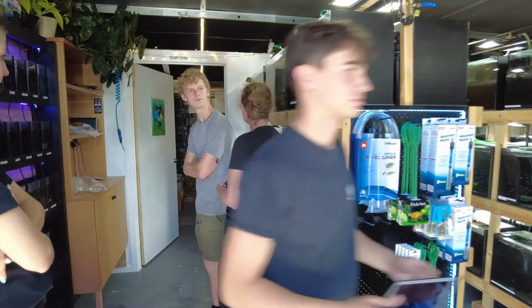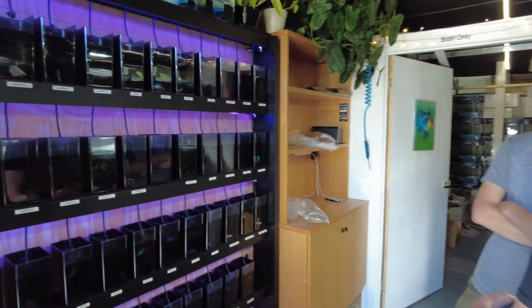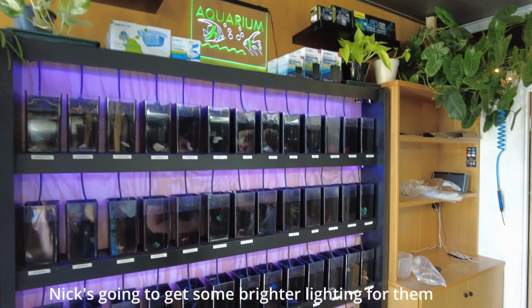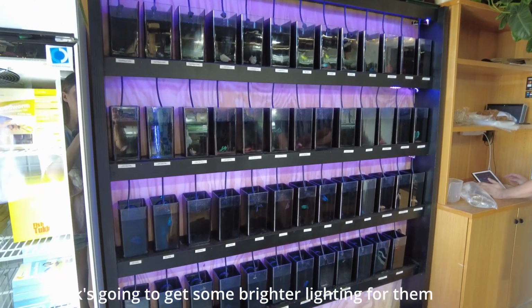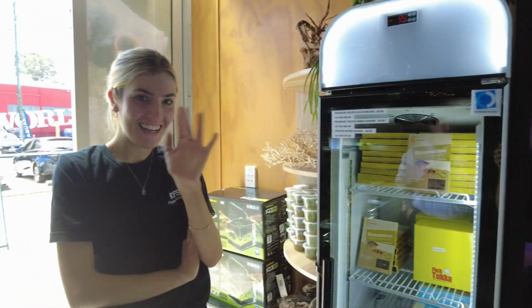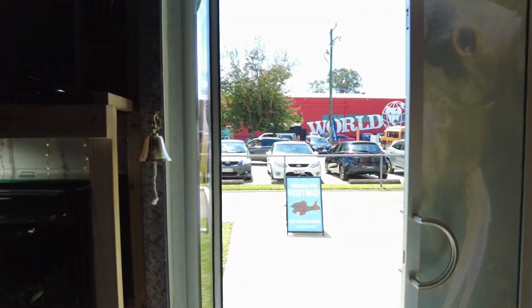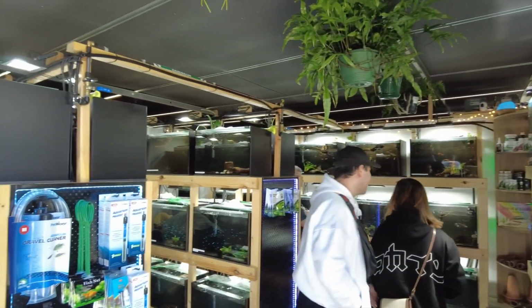So we've got on this side some of the Betta setups here. Which is really awesome. And then, do you mind being in the video? No. Okay, and then this is Sarah over here, who's done a really awesome job helping to set everything up and with all of the nice decorations and stuff and some of the more aesthetic things.